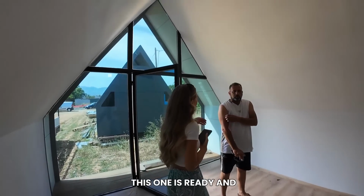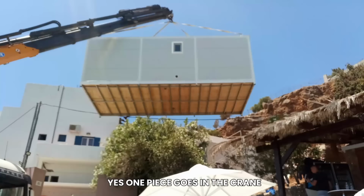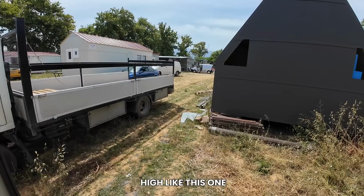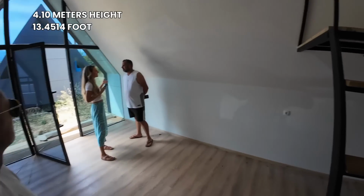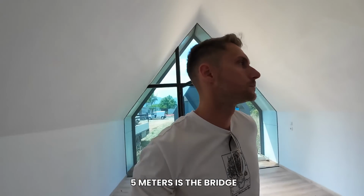This one is ready and it goes to Revenue. So it goes like this in one piece. Yes, one piece goes in the frame. That's why it's not so high like this one. Okay. Because you must pass under the bridges on the highway. What's the size of this? 4 meters and 10 centimeters high. It's exactly the size of the bridge. The bridge is 5 meters. Okay.